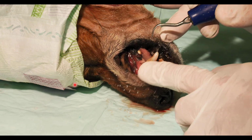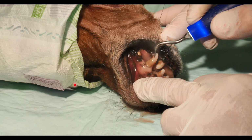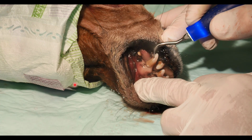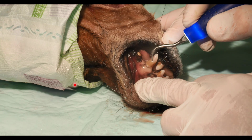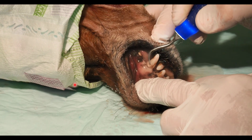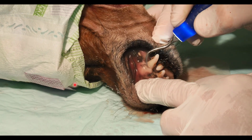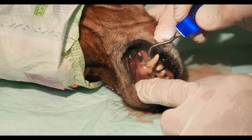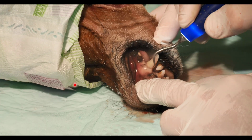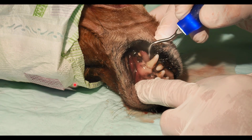So to clean the teeth, what we're going to do is start the instrument, okay? And then we're going to place it against the tooth. You'll hear that high-pitched sound. That's a good sound. And then when you place it on the tartar, you should see it just cracking right off. And you want to go over the tooth, keep it in contact with the tooth. As soon as you take the instrument away from the tooth, it's not doing anything.